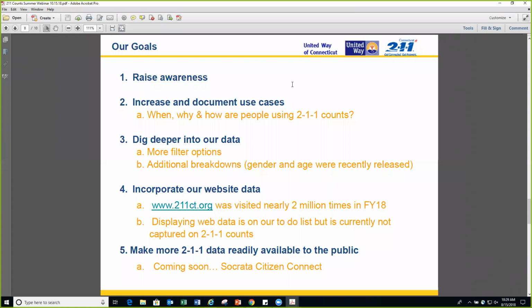And finally, we want to make more 211 data readily available to the public. Coming soon is a new tool called Socrata Citizen Connect, which will allow you to drill deeper into more individual requests for service, so one level deeper. We have our top categories and our subcategories now, but we're hoping to have an additional layer to get more specific into needs, but also to eventually help align resources and service requests. So have a map that shows where requests are coming in and whether or not there are resources there to meet those needs.